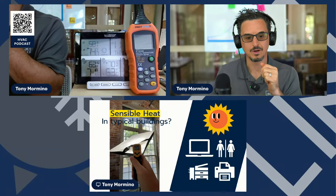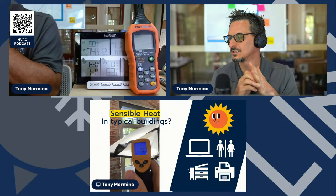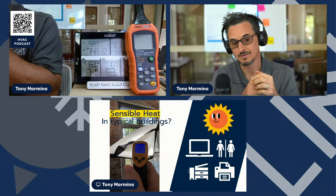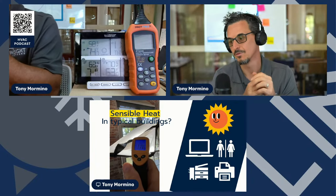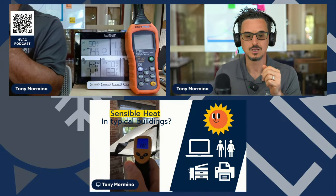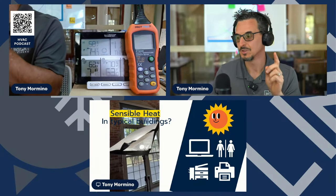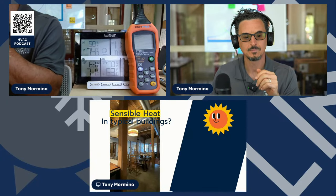Here's a little example. I went around with my little temperature meter and took temperatures of some surfaces. This light is actually right in front of me right now. It's one of a couple lights in this room. This room has tons of lighting for these shows, and you can see it's 120-ish degrees for that light. That would be sensible heat. It's not adding any moisture to the space, it's sensible heat only.